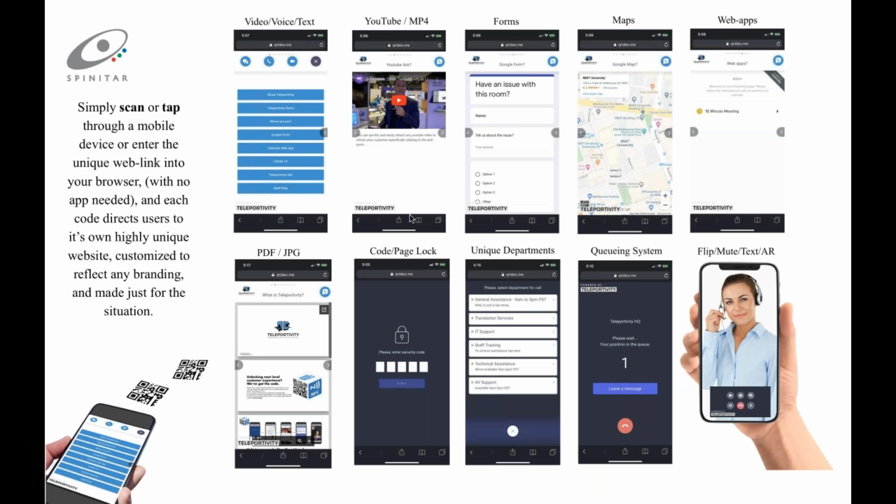So here is a real summary of the screens that are all embedded into the single teleportivity experience based on every single access point. Remember, look at all the things you can do just by scanning or tapping. There's no app, there's no download, it's super easy, and all of the navigation, video, mapping systems can be embedded into the one beautiful experience.